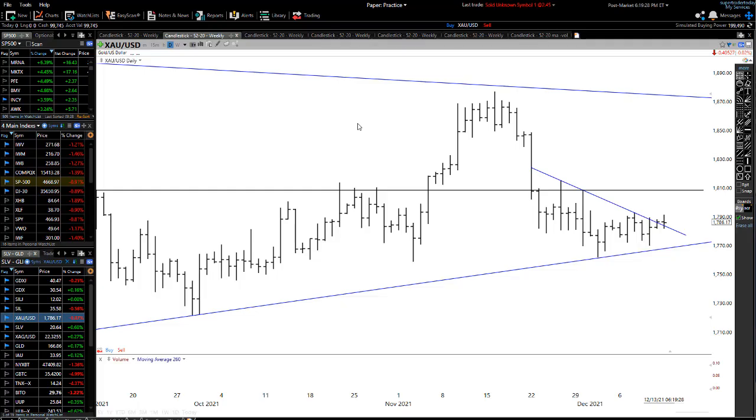So traders, let's have a look at gold, silver, and the mining sector. I want to talk to you about something that I'm actually noticing here when it comes to the markets. I'm noticing this here, okay? So first thing I'm noticing is a pattern in the markets, and that pattern is this.